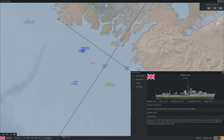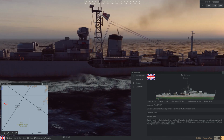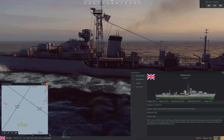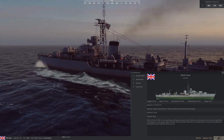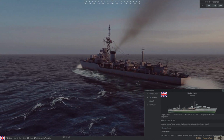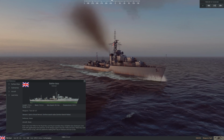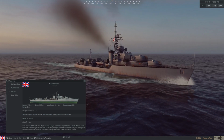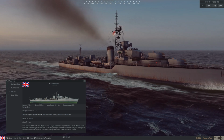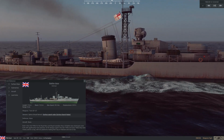Both Pakistani surface vessels are based on the Royal Navy Battle Class destroyer. Ignore the flag on the PNS Badr. The Battle Class destroyer is 116 metres long, 12.3 metres in beam, displaces 3,310 tonnes and has a maximum speed of 35.5 knots. She is armed with two twin quick-firing 4.5-inch Mark III naval guns fitted in two Mark IV turrets, seen here forward of the bridge. In addition to optics, she has a surface search radar.